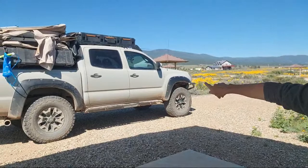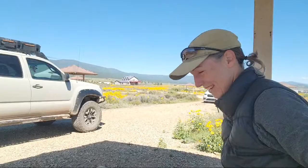I added front and rear steel bumpers, and oh, I haven't shown you one of my favorite things. Oh, okay, let's do that. Because my kitchen was in the way.